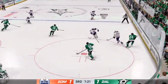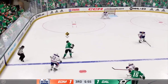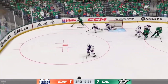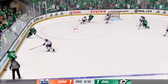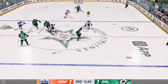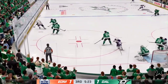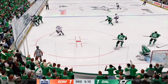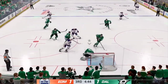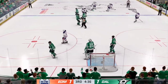Taken along the wall by Suter. And now he angles it across to Robertson. Here's a chance! Easily turned aside by Campbell. Moves it to Robertson. Can't find his man. And he takes the feed. Good battle along the boards for the puck. Edmonton's got a hold of it against the wall. Gets a pad on it. What a stop by Ottinger.